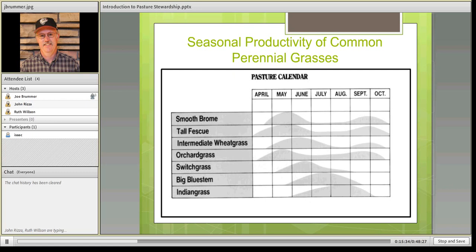But even within the cool season species, there are differences. Tall fescue starts really early in the spring, grows through that springtime period. As long as it's got water, it will continue to grow in the middle part of the summer, but at a reduced rate. And then once you get to the fall, it starts to pick up again. Things like the intermediate and smooth wheatgrass and the smooth brome have early spring production, they almost go semi-dormant during that hot part of the summer, and then start to regrow again in the fall.